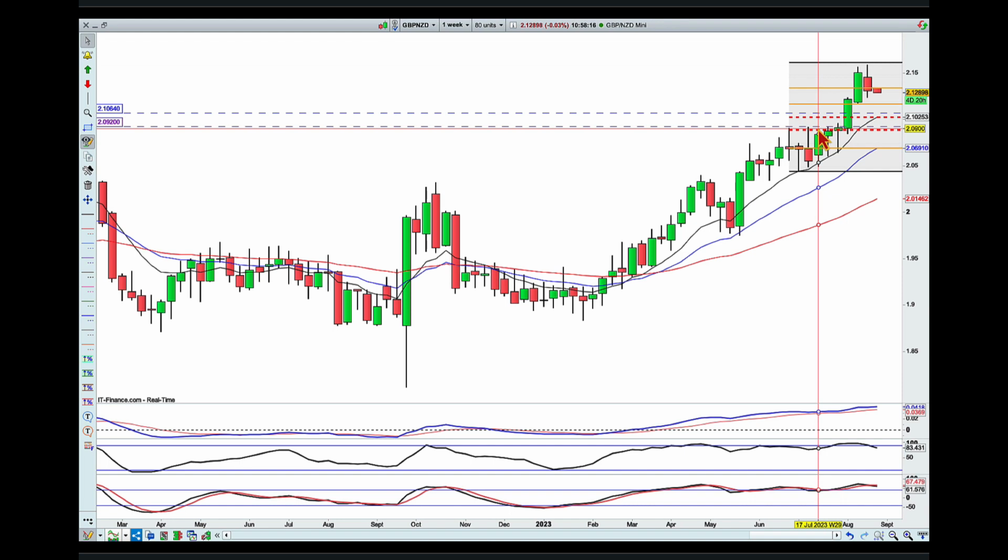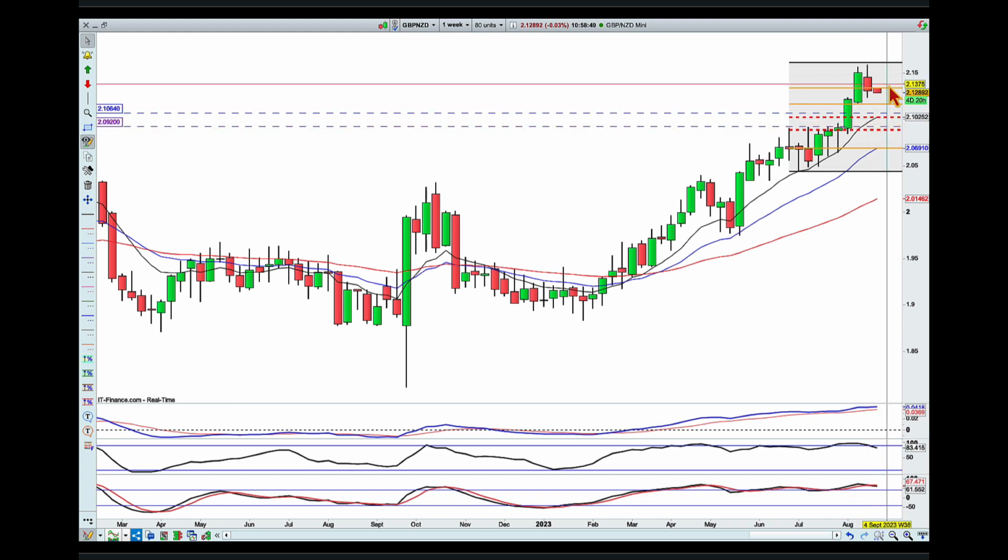So to summarize, what I'm looking for is a pullback really in the context of the weekly to this area between the blue line, the 2.1050 area, and the purple line, the 2.09 area. These two are this consolidation area on the daily and the weekly. Then I'll be looking for any signs that the buyers are ready to take over, and I'll be doing that on lower time frames, so down into the 4 hours and the 1 hour as well. And I'll be looking for a continuation of this overall move.